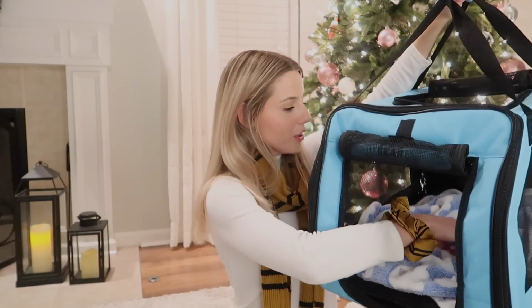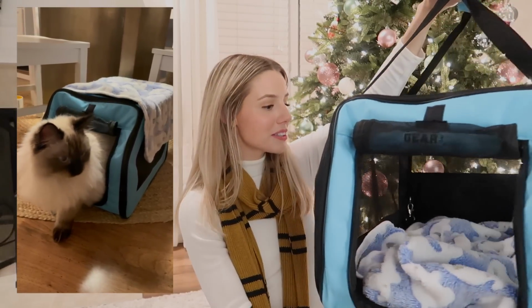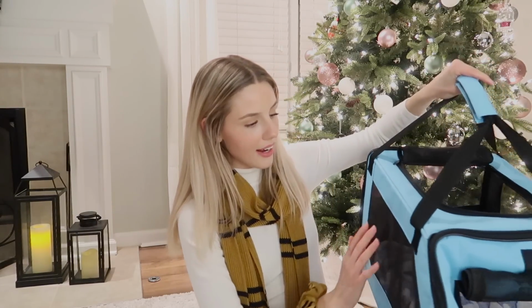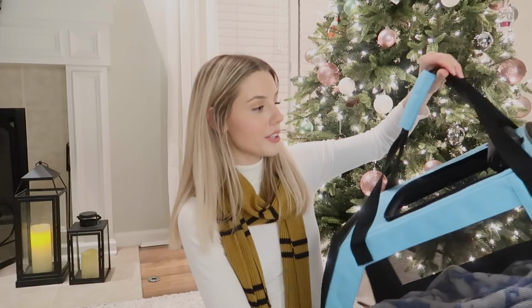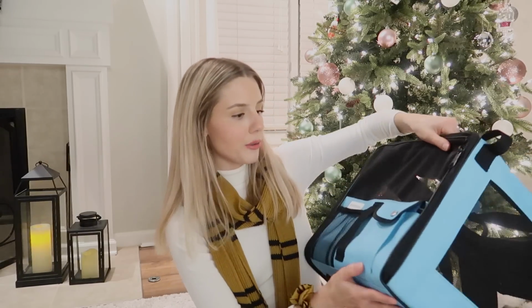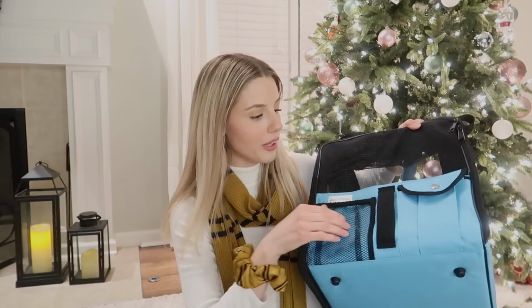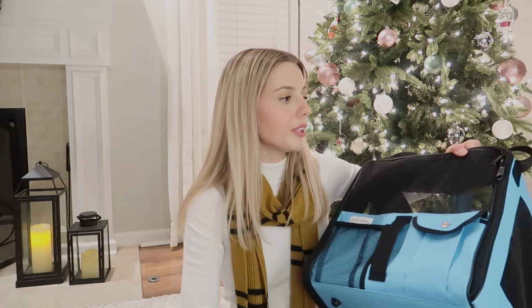I have Hugo's little baby blanket in there. And we did go for a little Starbucks run, and he seems to really enjoy it. I love all of the windows, and I love how it opens here, it opens in the back, and then it also opens up top. I think Hugo really enjoys having this part open because that way he doesn't feel so confined. And there is also a pocket in the back for treats. I really like this because you can put your seatbelt through it, so that way this is nice and secure when you are driving.